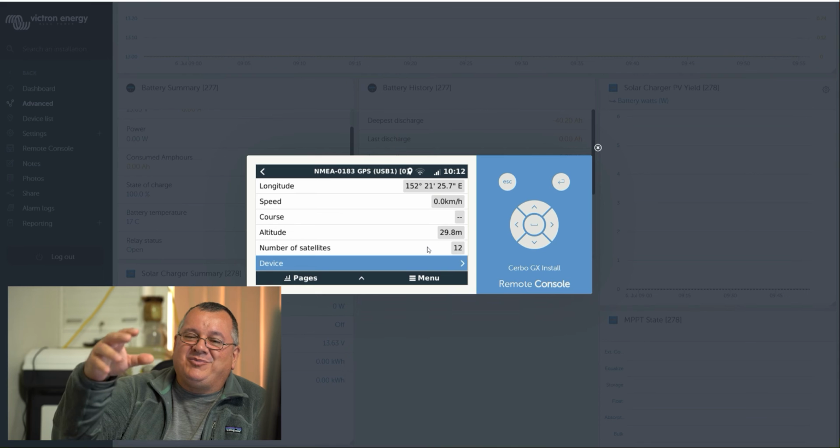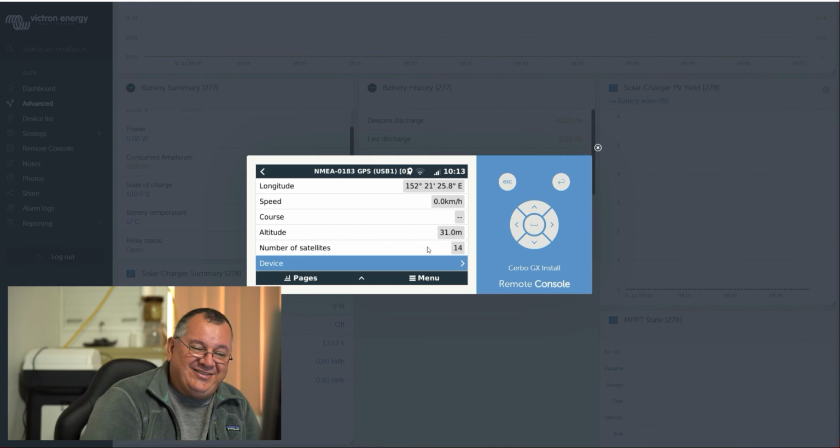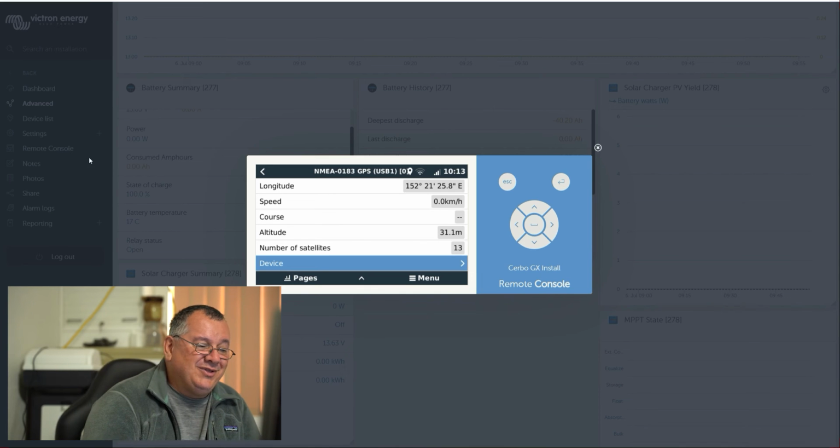So it's stuck by a magnet. It's stuck on the roof of my Pajero, in the middle, under my rooftop tent, and it's inside the garage. So that's quite impressive. In fact, it's still picking up 14 or 15 satellites inside the garage. Now as soon as I go outside, it'll pick up more satellites as well.